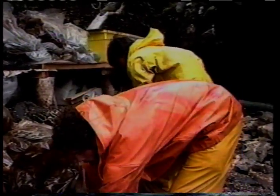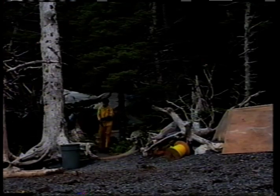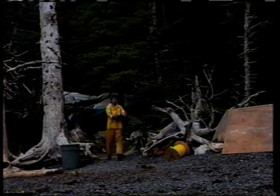Just outside of Homer at Mars Cove, 200 miles away from where the Exxon Valdez ran aground, a cleanup crew works diligently to restore this beach to its natural state. The Homer Area Recovery Coalition, or HARC, is coordinating the effort. HARC is operating under a $100,000 grant from the state of Alaska, which is encouraging its citizens to devise new ways to clean beaches without harming the environment.